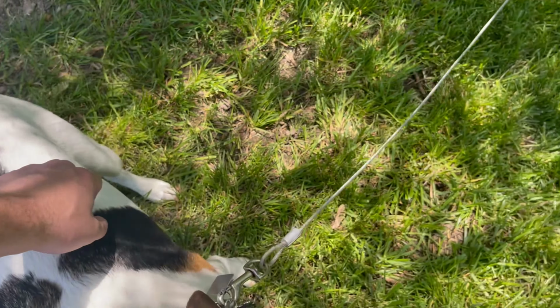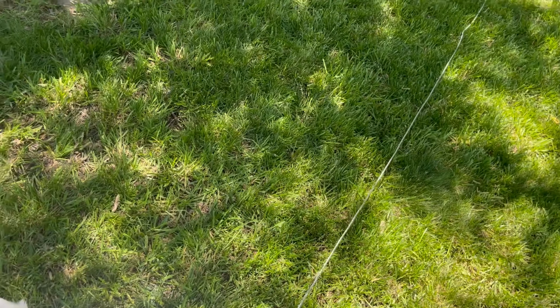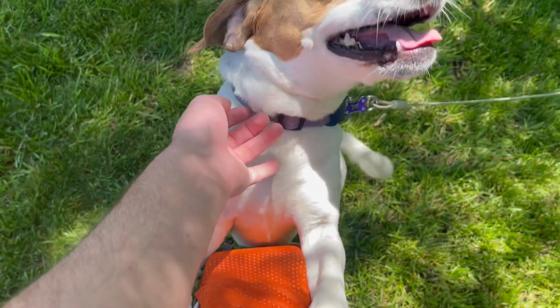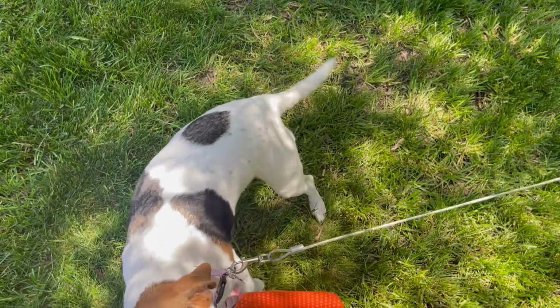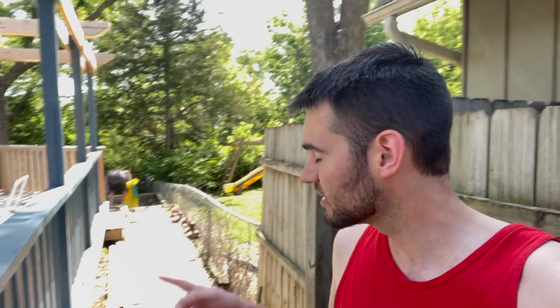I know normally we just let her free roam, but of course we don't want her to get near the paint, so she's been missing us, I know, but you're getting the sun. This is the end result of day 1. We got a lot done, more than I thought we would.